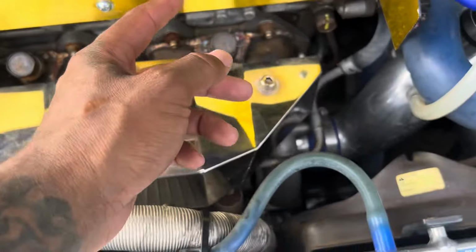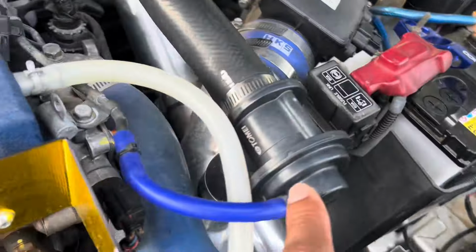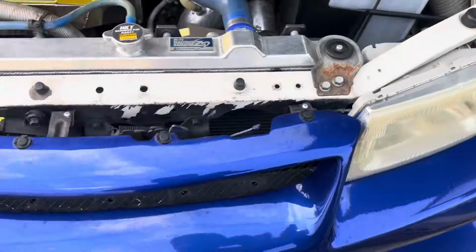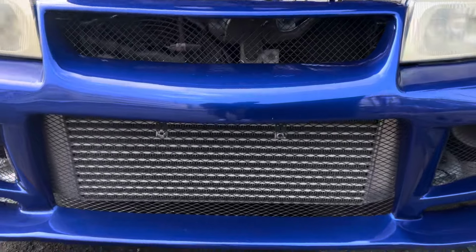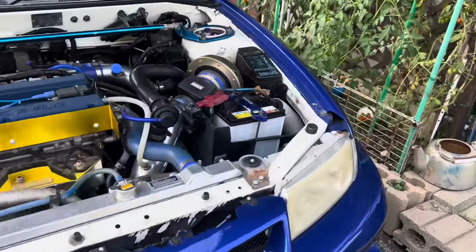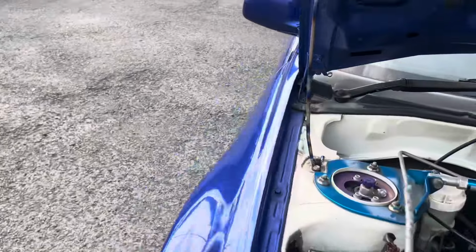We got this heat shield. Attention to detail. We got this HKS intake. We got this Tomang recirculating blow-off valve. We got the HKS intercooler piping. We got this Blitz radiator. We got this, I don't know what brand it is, but it's a huge front mount. We got this aftermarket front bumper. We got this intake duct. You know what I'm saying?